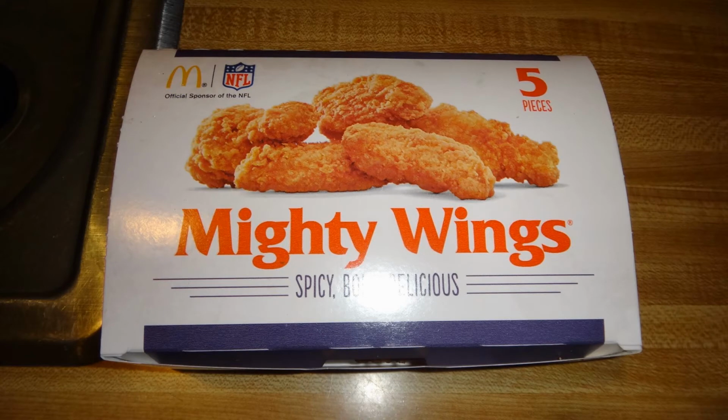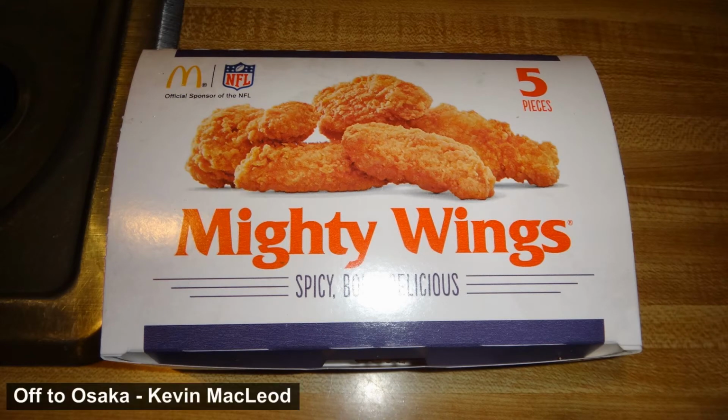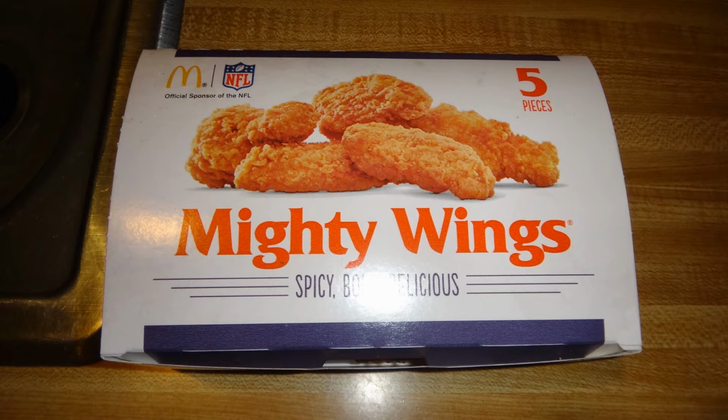This is my review of McDonald's Mighty Wings, spicy, bold, and delicious. These have been created by McDonald's to coincide with the NFL season, as chicken wings are a popular food. As we can see here, the box is fairly large, so I'm thinking maybe these are pretty big wings.